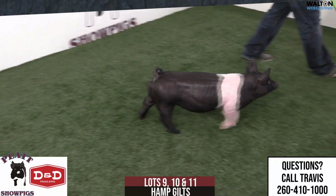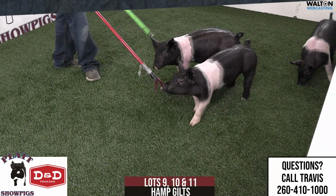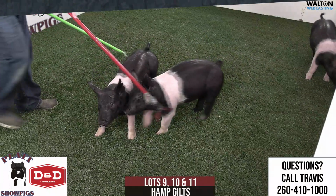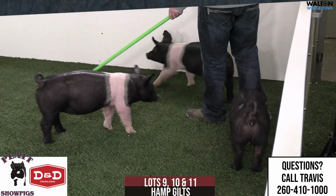Lot 11 is going to be next. This would be the -7. -7 and -6 are actually quite similar in terms of the way they're built. They've got a little more to them in terms of just bulk and center body and dimension. This gilt here is probably the biggest hipped of all the 3, and I think one that's still square enough out of her hip and hind leg.